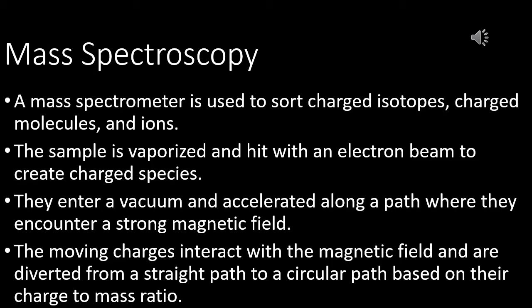In a mass spectrometer, you can actually measure the mass-to-charge ratio of different isotopes, molecular ions, or other ions that you have. You'll take your sample and heat it up, and it will either break apart into various ions or stay together as a molecular ion and be accelerated down a tube through a vacuum. Once it's moving fast enough, it will enter the magnetic field. Based upon its charge-to-mass ratio, the circular motion that it will go in will differ. So something that has a heavier mass-to-charge ratio will be on the outside, versus something smaller will be on the inside. That's how a mass spectrometer works.